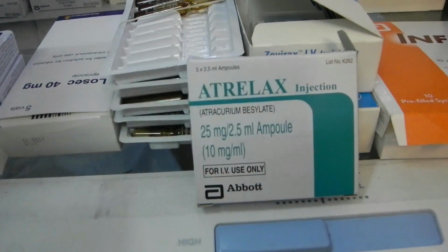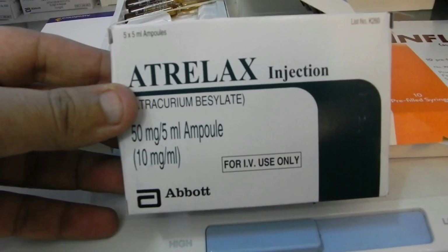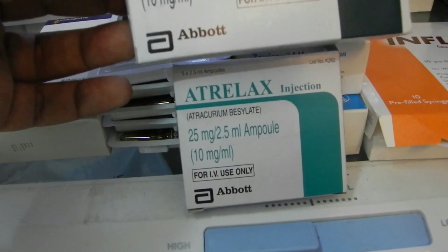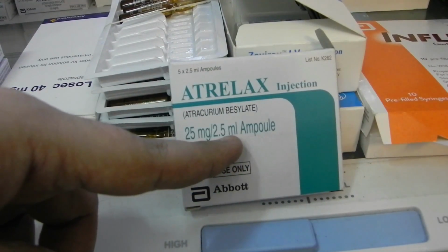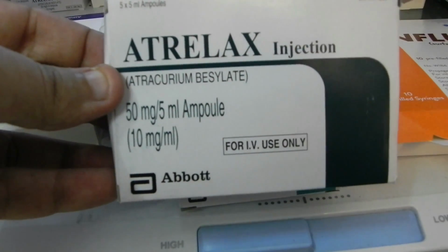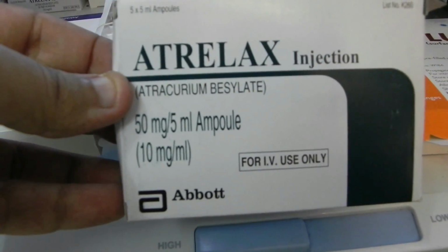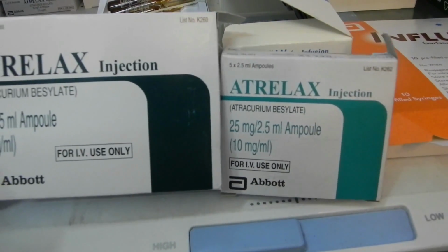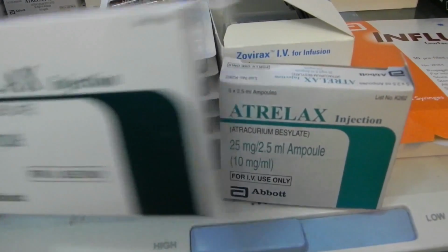So this is colored turquoise. We have another strength of Atrilax. It comes in a bigger box, and this is 50 milligrams in 5 milliliters. But again, the strength remains the same, which is 10 milligrams per ml. So this is giving 2.5 ml and 25 milligrams, whereas this gives double the dose, 5 milliliters and 50 milligrams. Atracurium for IV use only. So this comes in a small box, and the other one comes in a dark green box.